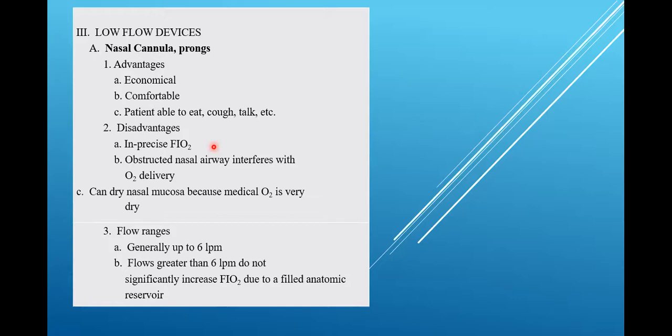Another disadvantage is that it can dry the nasal mucosa, because medical O2 is very, very dry. It can dry you up real bad, especially after about 3 or 4 liters. You need to put on some humidification. You'll learn that a little later, but there's a little bubble of water, called a bubble humidifier, that you can hook up to a nasal cannula, and it moistens the gas a little bit. Because it makes it very, very dry, it can make your nose bleed and crack, all of that. So they have to be very careful because it is very, very dry.